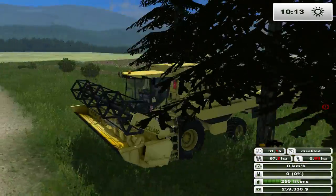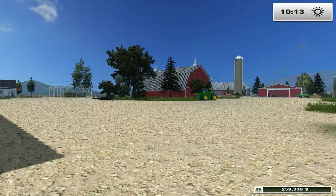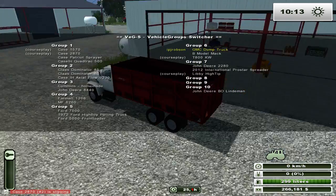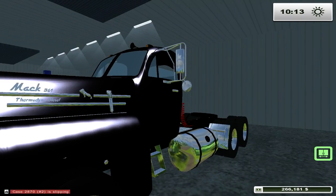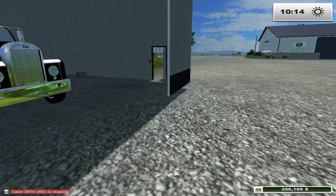Anyways, it kind of dawned on me that I probably won't use these combines anymore, and they're just kind of sitting here at the moment. So what I was thinking was selling them. And what do we got here? That guy is not going to work. This is the show model now, basically. We don't do anything with this truck. We just leave it in the shop because it looks cool.